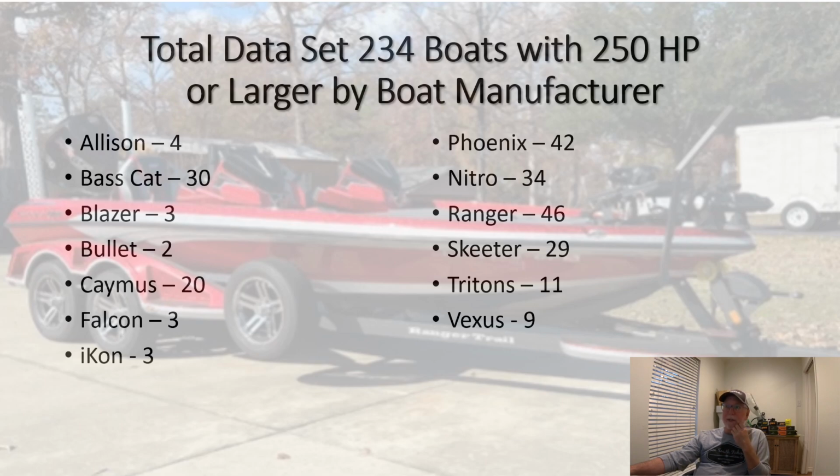Now, somebody knows the number. I would be really curious how accurate that is for percent of new boats sold. Let me use an easy one. There were 20 Caymas boats, which would tend to indicate that 10% of all the boats for sale on here are Caymas. I'd love to know if Caymas had a 10% market share in new boats last year. No way for me to know that, but in my mind, that looks like a pretty accurate number.